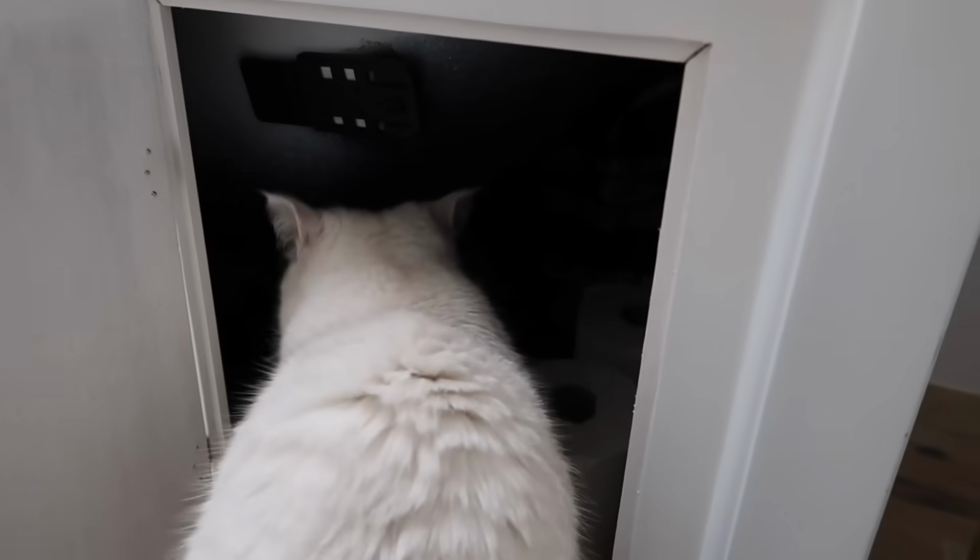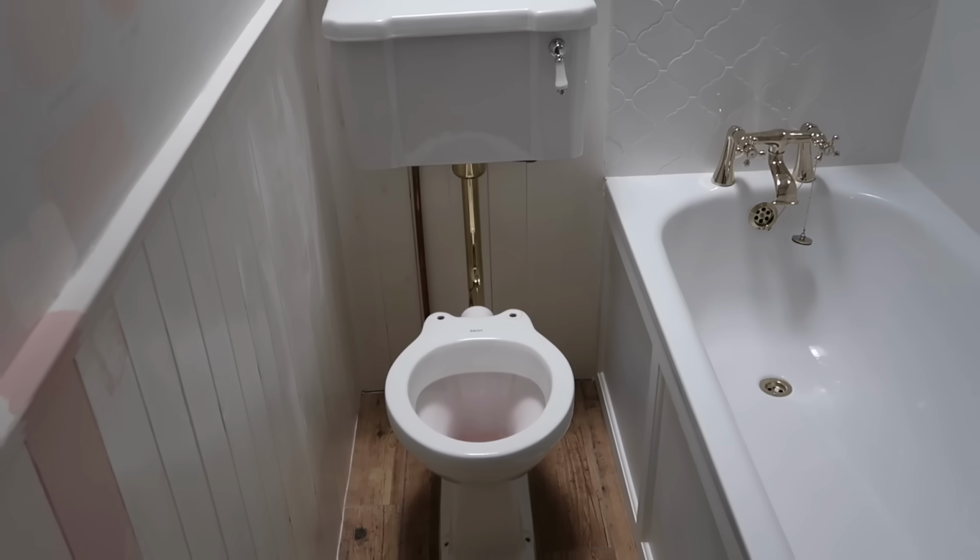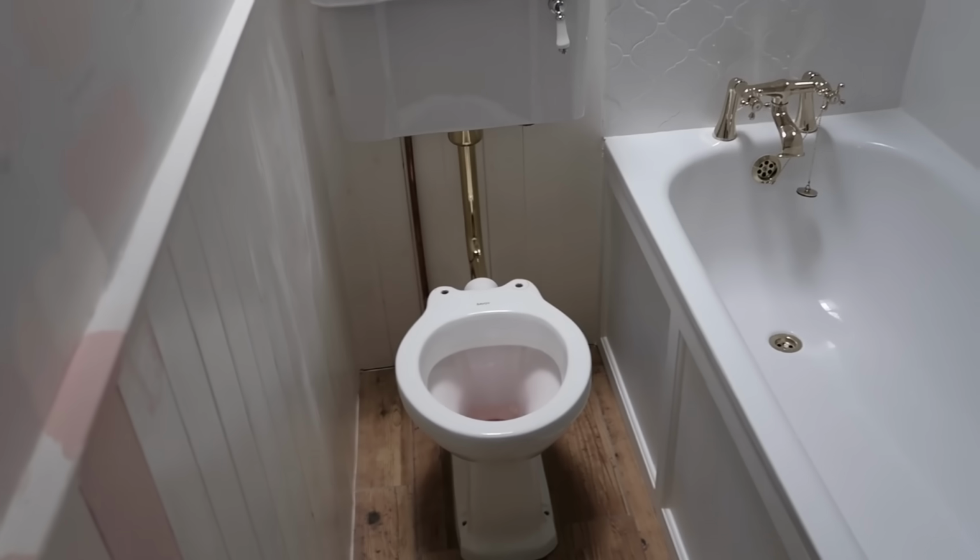So this is going to be amazing. Excuse me, I need to show everyone, don't you dare disappear inside there. So at the moment it's cat litter, cat food and toilet roll. I think I can squeeze some cleaning products in there as well. I need to get the new toilet seat because the previous one was black.